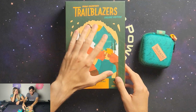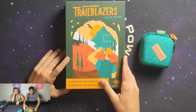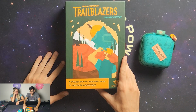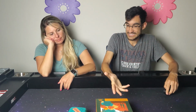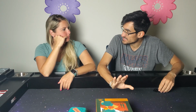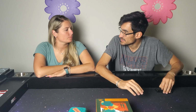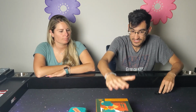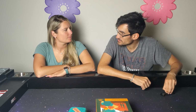And then you had the base version of the game where nothing was screen printed. So all of your meeples were just generic meeples, and then you did have the deluxe edition where everything was screen printed. So those are the 3 versions available. Again, this is the deluxe version, the $80 version where we get the super travel edition. And I do believe the PVC coating on the cards was exclusive to the deluxe edition. Cool. The retail edition and the other one are not going to have that PVC coating on it. But yeah, this is Trailblazers from Bitewing Games, a puzzly route building game of outdoor adventures.